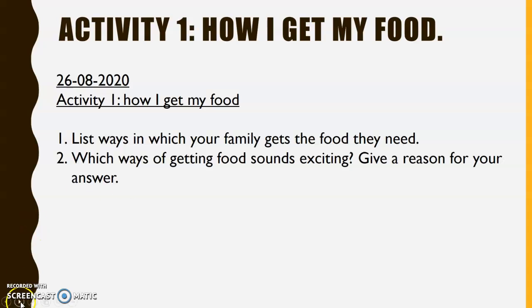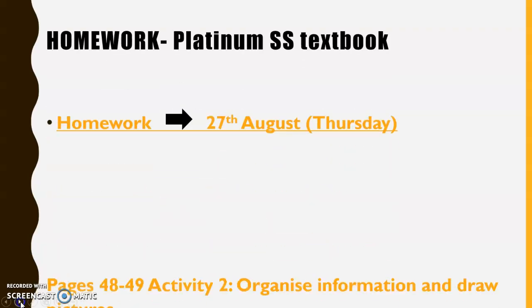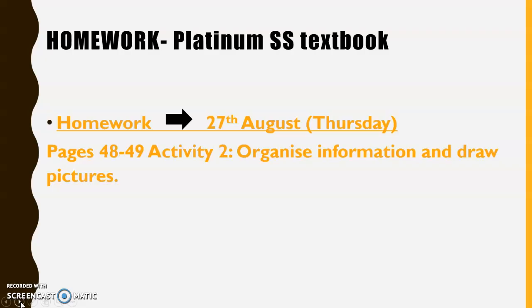Okay? Now, let's move on to our homework. This is in your Platinum SS textbook, and you will do this tomorrow on Thursday. The pages are page 48 and page 49. It is activity 2, and the heading is organize information and draw pictures. A very relaxing activity as well. They've given you pictures 1 to 12, and you have to look at these pictures carefully. I will give you up to picture 4.